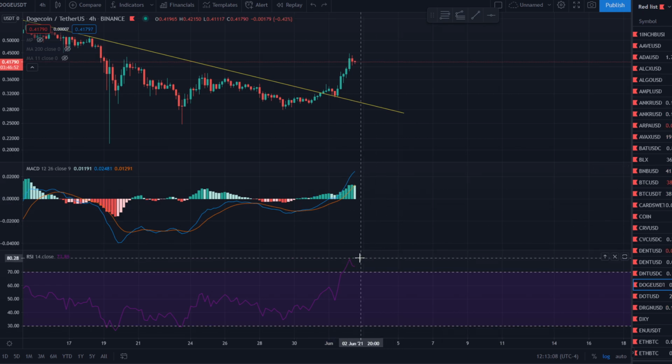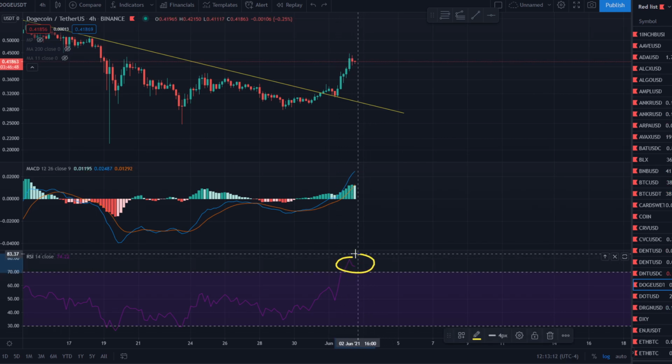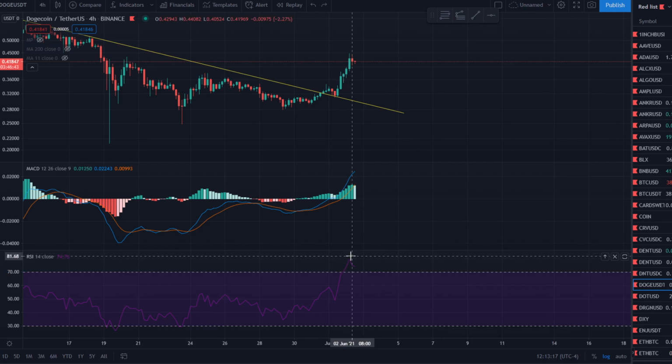This is not the long term. This is the short term. We have the RSI all the way up at 80. That right there is overbought territory, so some kind of pullback would not be surprising. It would not surprise me to see some kind of pullback.